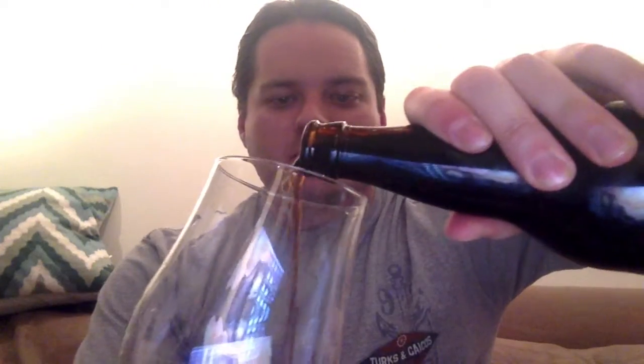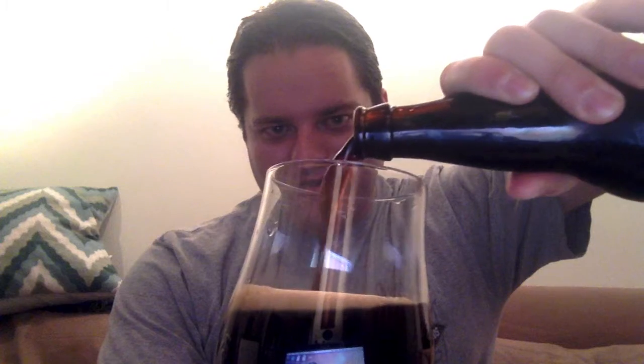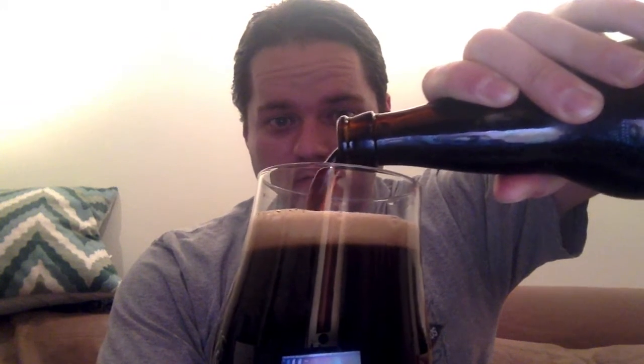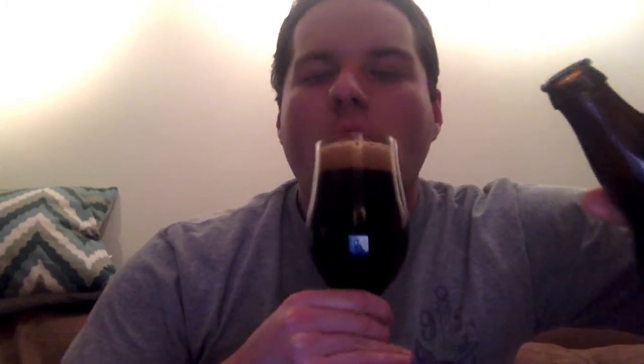A little hiss on there. Gonna get a nice pour for you all. Let's see if I can pour this down the middle. Oh yeah. Got a very nice dark brown here coming out of the bottle. Pouring a little bit of a head, a nice amount of carbonation though. Ooh, I tasted some Scotch flavor in there.